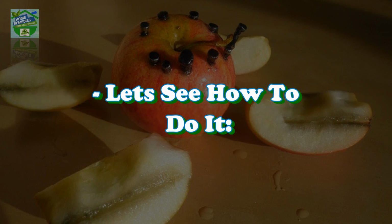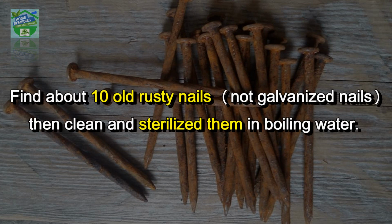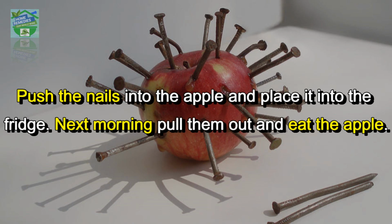Let's see how to do it. Find about 10 old rusty nails, not galvanized nails. Then clean and sterilize them in boiling water. Push the nails into the apple and place it into the fridge. Next morning, pull them out and eat the apple.